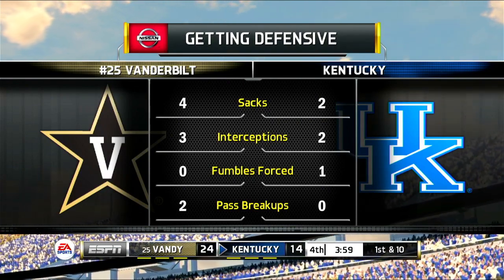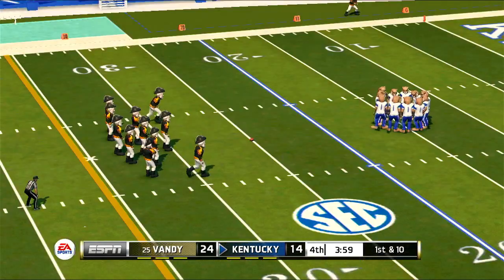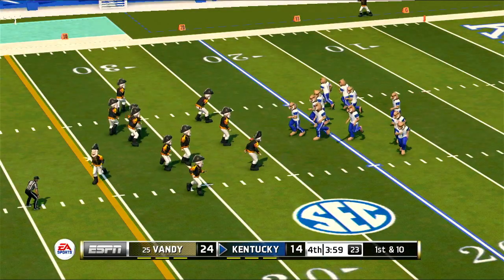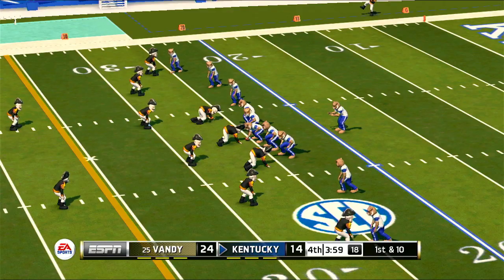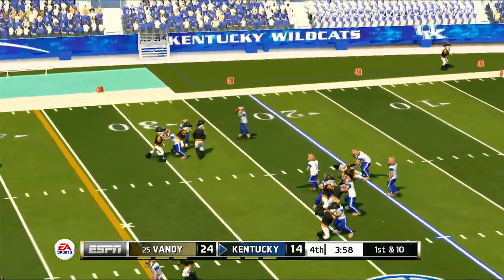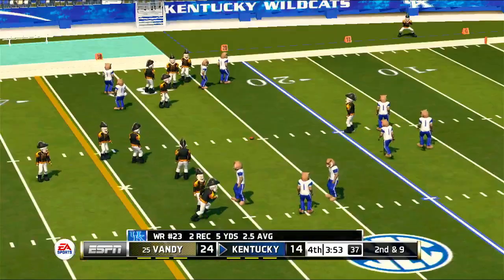Well, now you start to think about how this team has played defensively, and what it's done is set up their own offense with really good field position to give them a chance to extend this lead. The offense will take the field, hoping for a better result than their last drive. The first rule on offense is to take care of the football. These guys need to remember that on this drive.